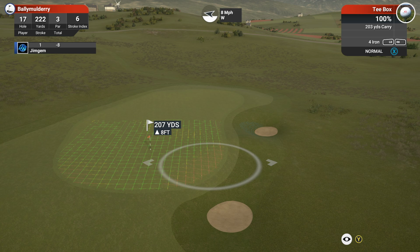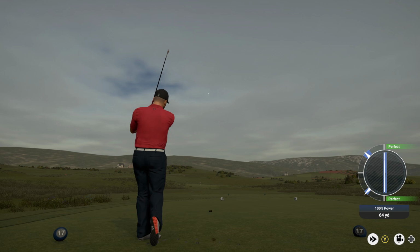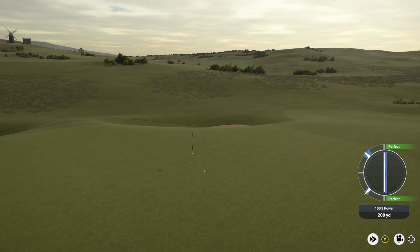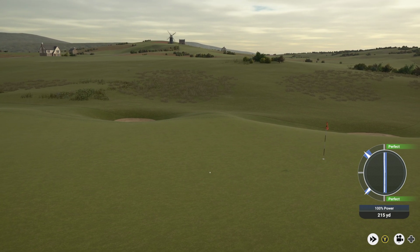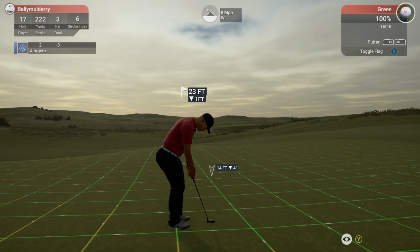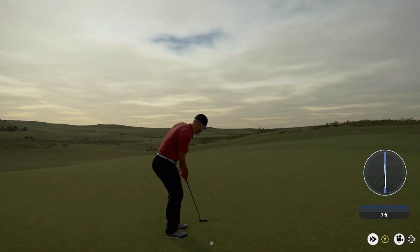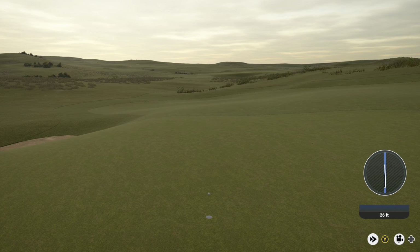Okay, 207, 8 up, so it's playing around about 210. 203, that should be good, I think. Finally, we actually hit a proper tempo on a par 3, but it's a bloody long one, which is always kind of hard to judge the rollout in the distance. But that is not too bad from there. Okay, well, we've got 23 feet, 1 foot down. Oh, it's not turning. But that'll do it. We'll pick up the par from that.